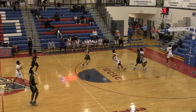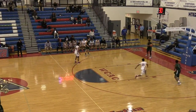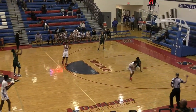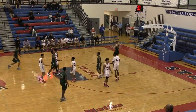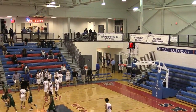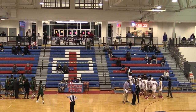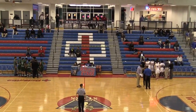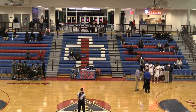Good steal by Perry. Watkins kind of just gave it up there. And he does again. It's a timeout for Ryken. I know they want to talk this over. For sure, Christmas definitely came early for DeMatha here. Christmas in February. Watkins just gave them two easy turnovers there. And just like that, DeMatha has a 2-point lead.